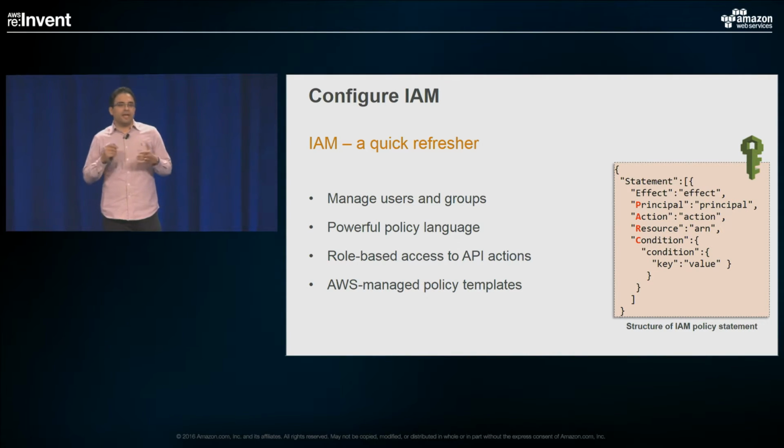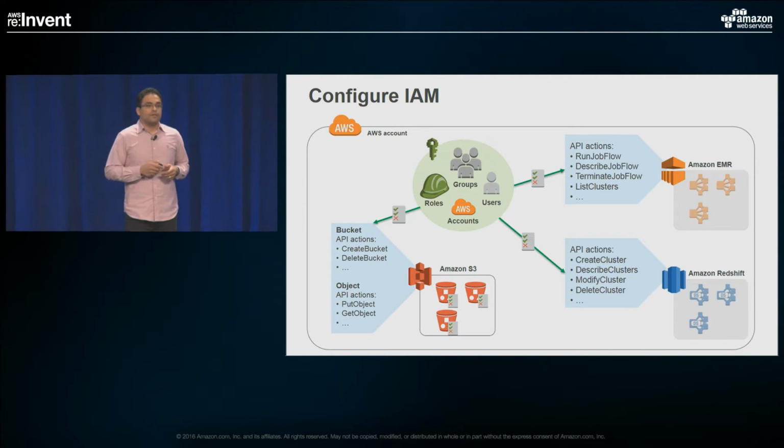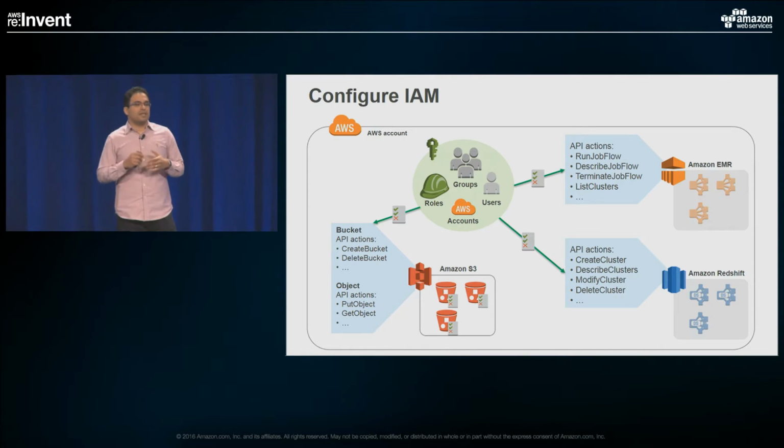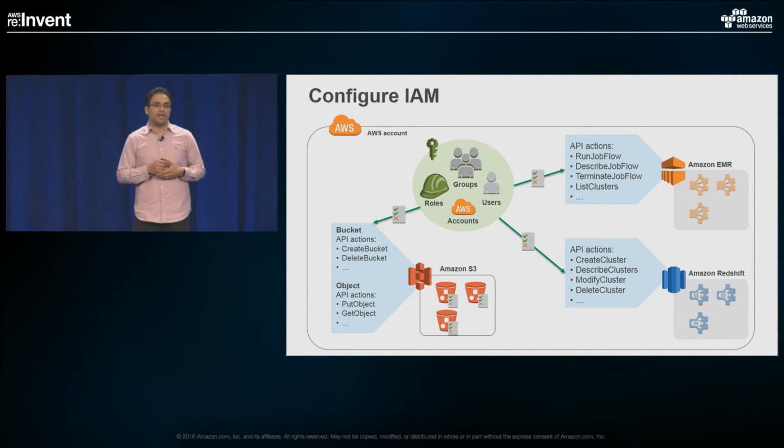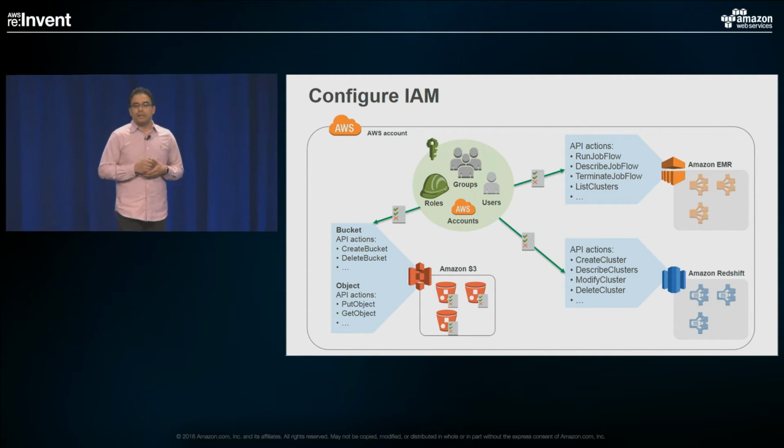And because AWS IAM operates at the API action level, there are two important implications. First is that AWS IAM's reach extends into Amazon S3 and can be used to provide fine-grained permissions over Amazon S3 buckets and even objects within those buckets. That is possible because Amazon S3 is a fully managed service that is only exposed through AWS API actions.